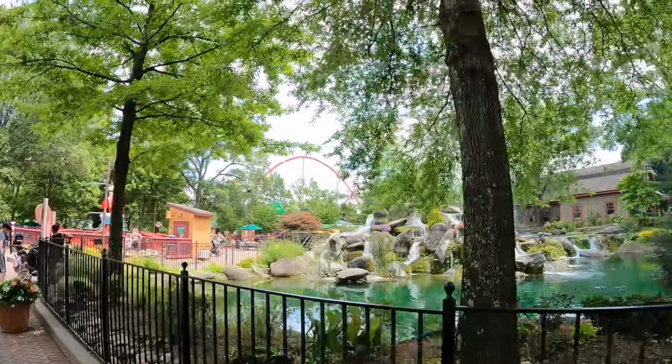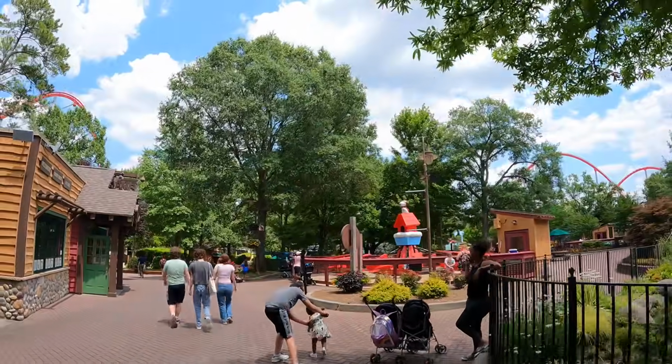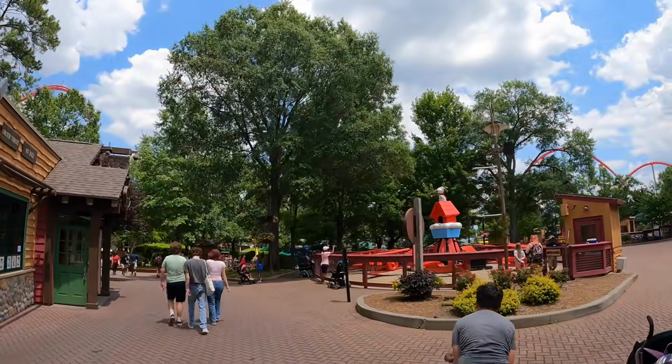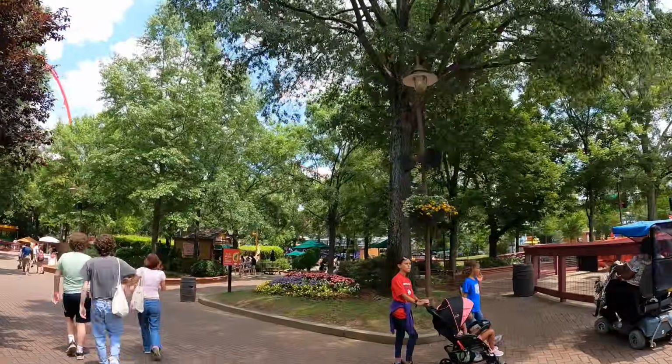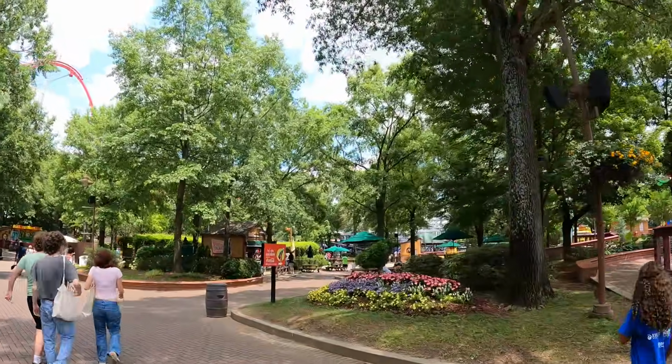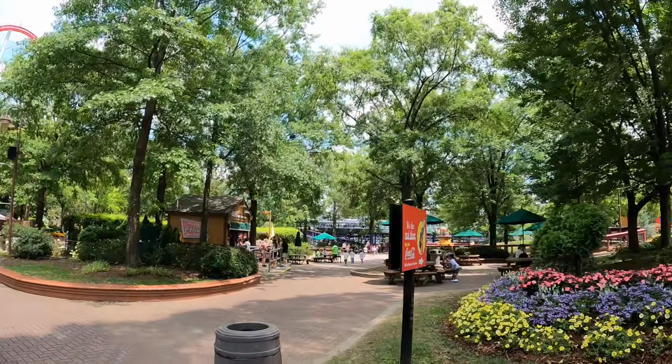I love the fountain here. That's definitely gorgeous. And there's some nice coasters in this area. Apparently next year, they are looking into building a new family coaster, whether that's going to be a family boomerang or maybe like a family multi-launch like what Canada's Wonderland got, it remains to be seen. But either way, I think then one could absolutely make the argument for this being the best.